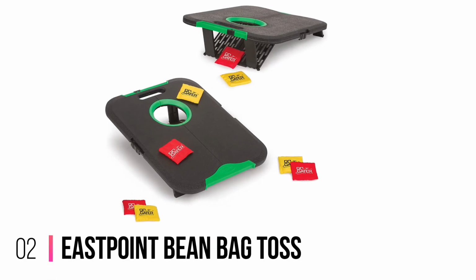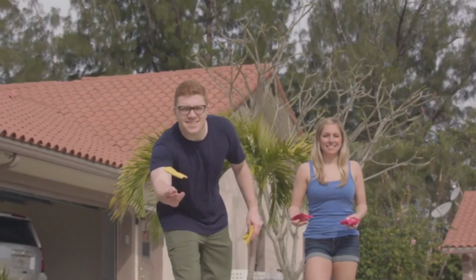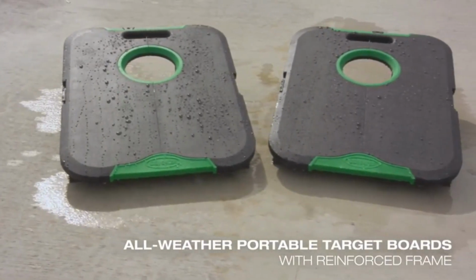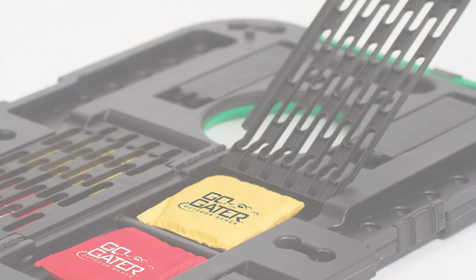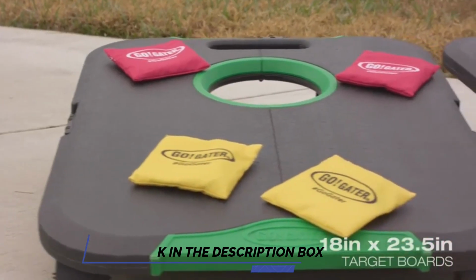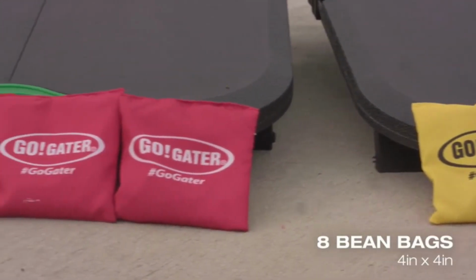East Point Beanbag Toss. For anyone looking to make the next family barbecue or camping trip a little more fun, East Point has the perfect solution, the Go Gator Cornhole Set. Complete with waterproof plastic boards and 8 bags with different team colors, this beanbag toss is exactly what you need to get started on your journey to excellence in the game. The plastic boards are very smooth and allow for effortless sliding after you've tossed, and the beanbag returner makes for added convenience and quicker gameplay.